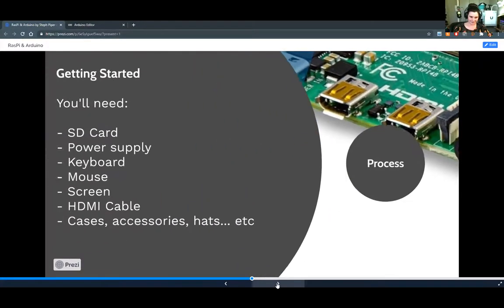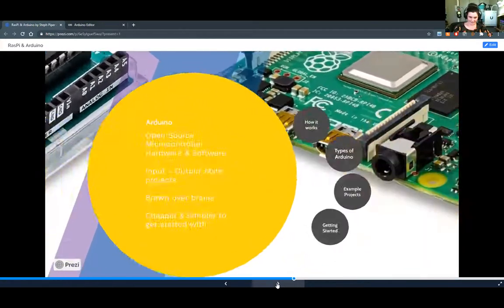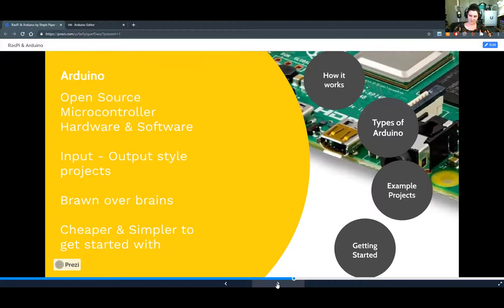Okay, so there you go. That is sort of wrapping up your Raspberry Pi. And let's have a look now at how the Arduinos measure up in comparison.